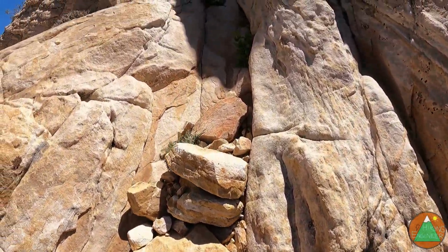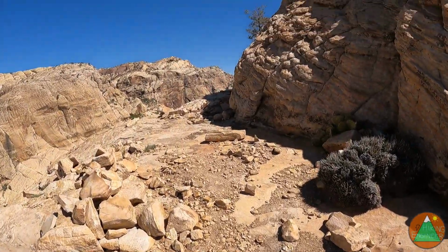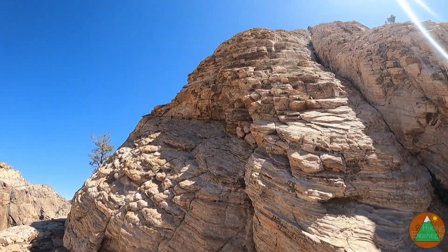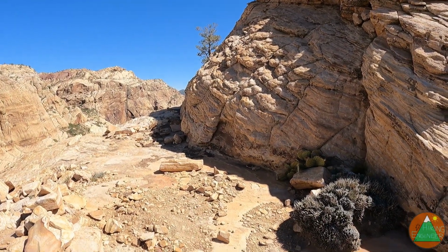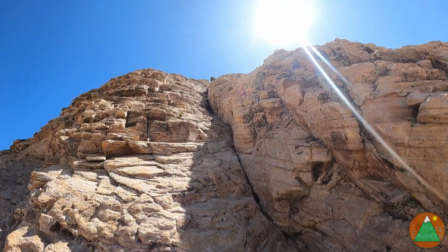There we go. A big cairn, which you kind of see from below, of course. So now the question is, do we wrap? Do we go straight up? Or do we take this sort of shelf? I don't know. I'm gonna poke around the side first. All right, after consulting the map, I'm just gonna go straight up this crack.